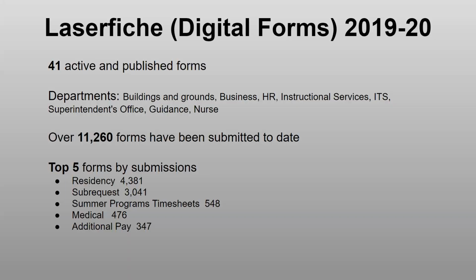Laserfiche, we're really kind of moving into it. We started to move into it again. We're fortunate with the timing of all this, because we started to move into digital forms about 2 years ago with a system called Laserfiche. Just some stats from last year: across the departments using this Laserfiche system, over 11,260 forms have been submitted as of last year.